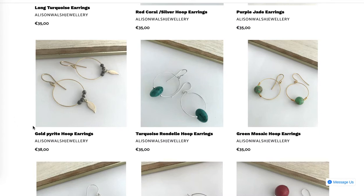These kind of perfecting little touches definitely affect the conversion rate. So remember to polish all those little details as well. But I'll have a look at the product page right now and also give you a few tips.